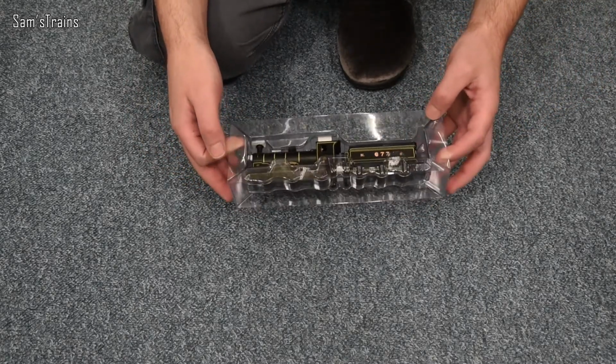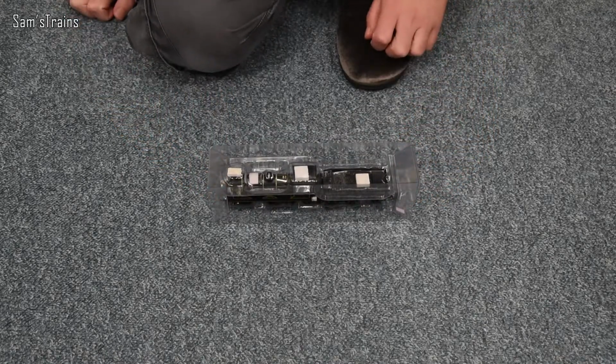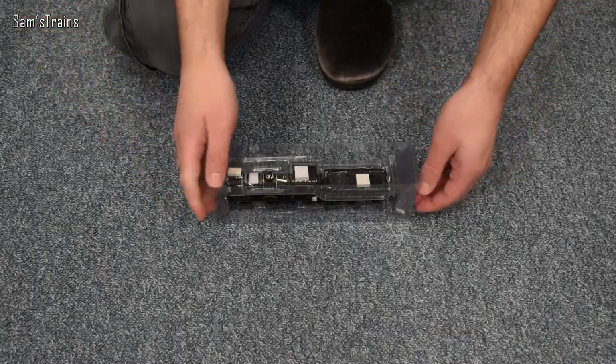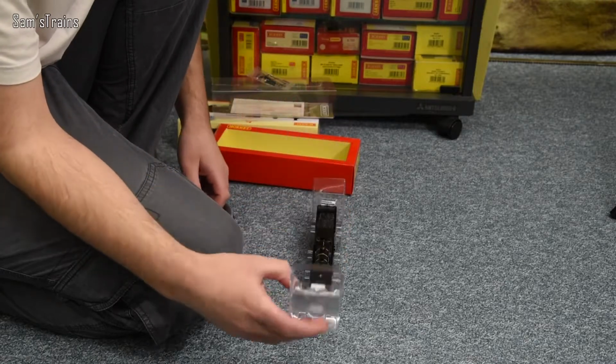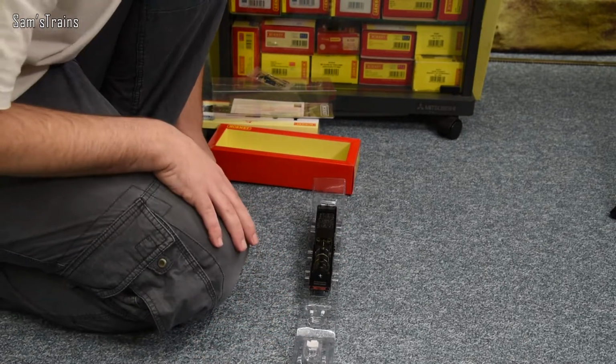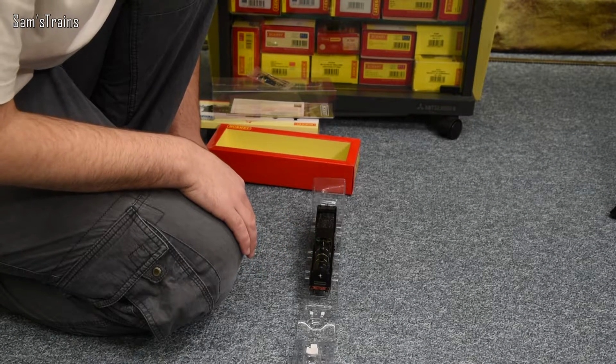And man, it feels heavy, especially front heavy. So I wonder if we've got some die cast on this loco. Very possibly. That would be great, wouldn't it? Right, well, let's get this out then. At last, here we go. Gosh, it's almost glossy. I don't think it is a gloss finish, but it almost looks glossy. That is a really, really nice finish.